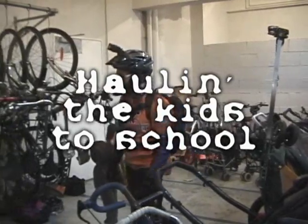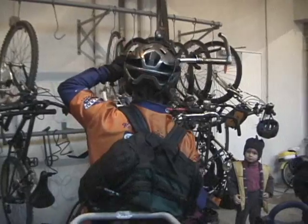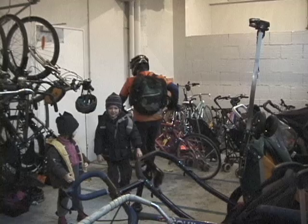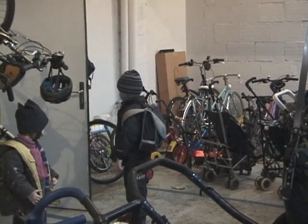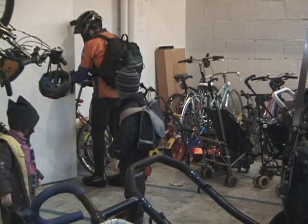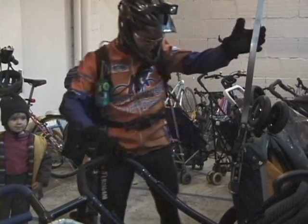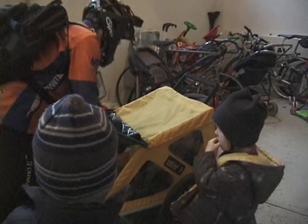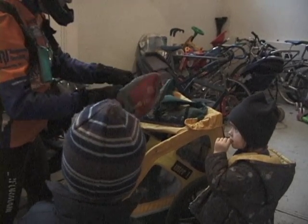First thing I do is I take down my bicycle. I jam the bicycle. Then I jam the kiddies in the trailer, which is here, because I've only got one trailer and two kids. Now, two guys, put the helmets on. Always got helmets here. Okay.